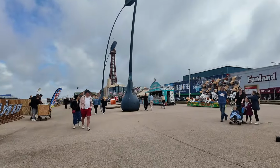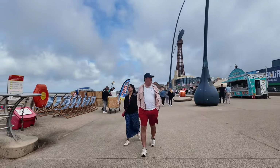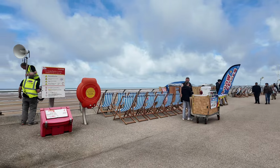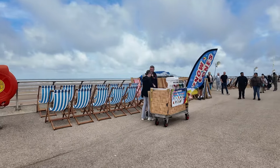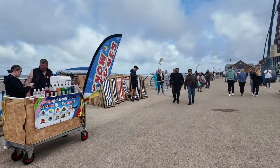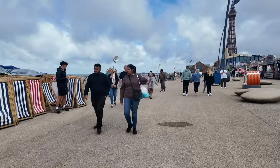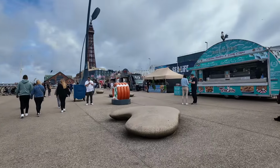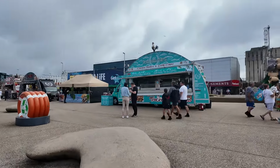The deck chairs are out ready. I would have thought that they're going to run out pretty quick. So if you want to hire a deck chair, get yourself down early.